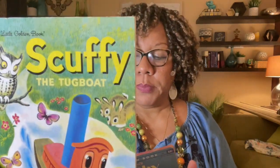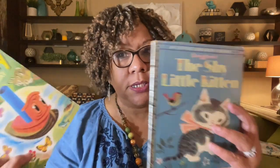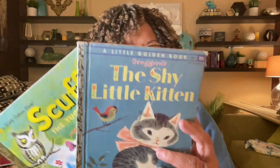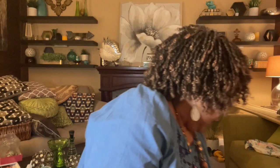That's fine. Anyway, this one says Scuffy the Tugboat. This one doesn't have a barcode on it, but this one does. So anyway, I think I got these for $2 for the both of them, which was completely fine. So no worries on that.